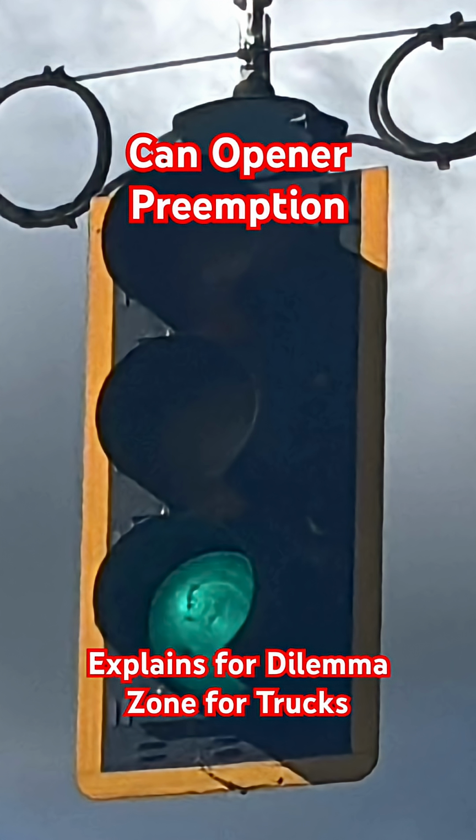OVERHEIGHT sign. The driver is therefore forced to choose the accelerate through option, which they may perceive as the lesser of two evils, especially if they are inattentive and only notice the light at the last second. They are trying to avoid a traffic accident at the light, only to drive into a different, more famous accident a few feet later. 4.